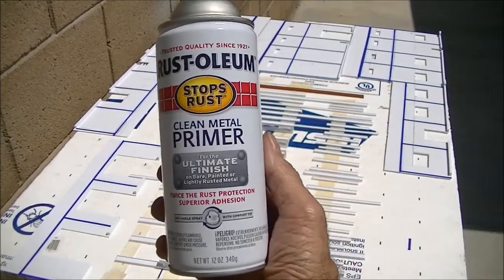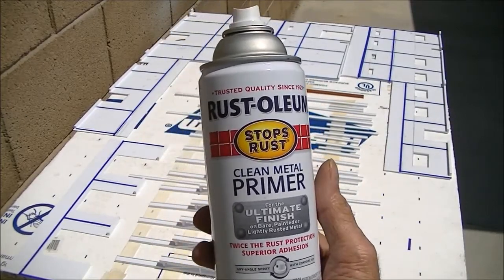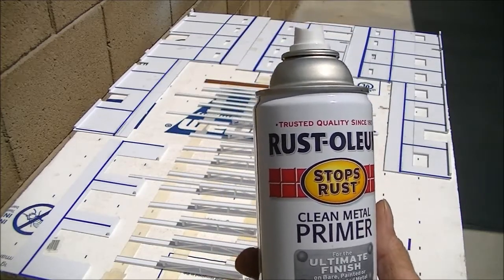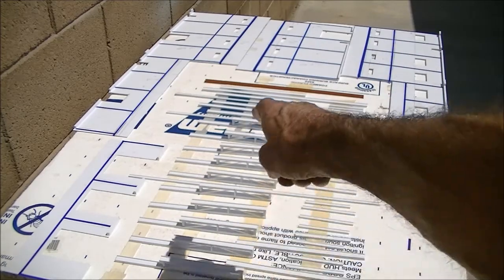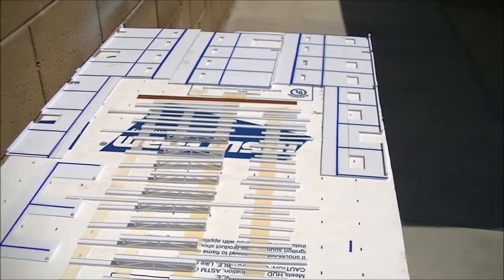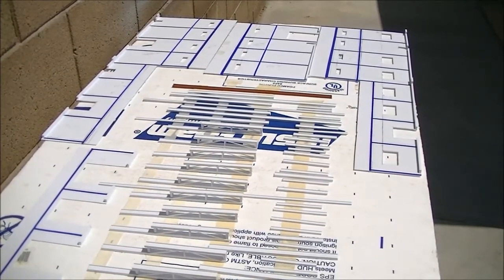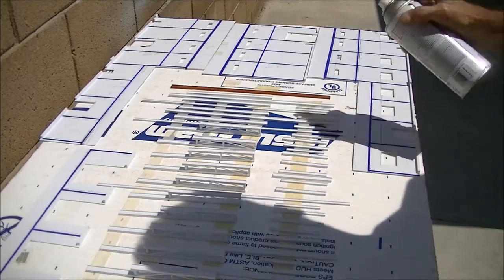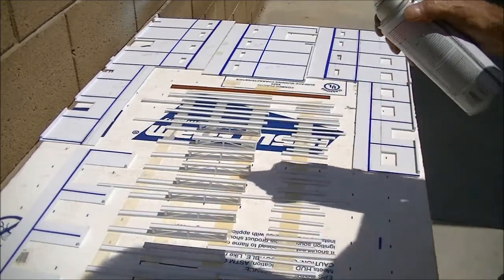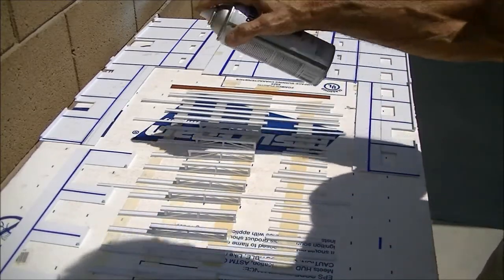All right guys, this is what I'm going to be using, Rust-Oleum, and it's a white primer, and the interior walls will get a white primer because I'm going to be using a light color for the inside walls. And then all of the trusses and steel beam structure is going to be a different color also. So basically, I'm just going to go ahead and spray this. I'll spray a couple of them. I don't think you guys need to see the whole process, but we'll show you anyhow, okay? So here we go. And it's a bit windy out here today too, but all the masking tape that you see on here will stay on till the interior is completely painted. So here we go.